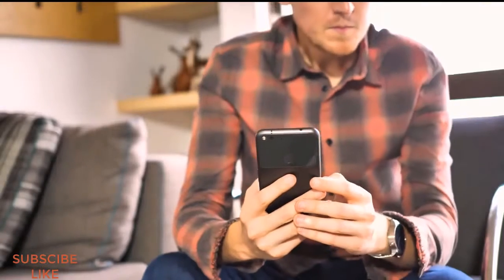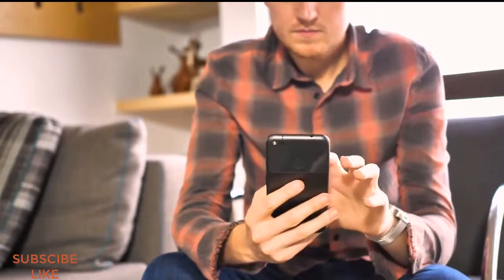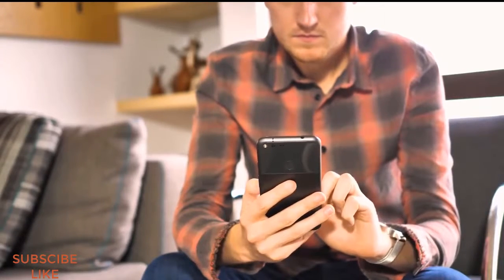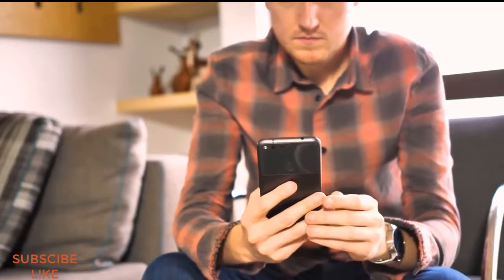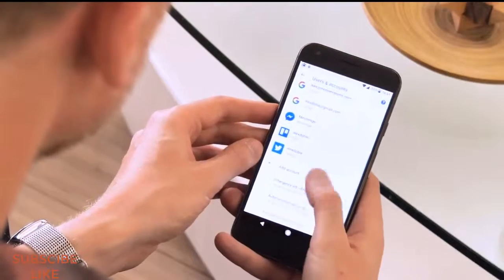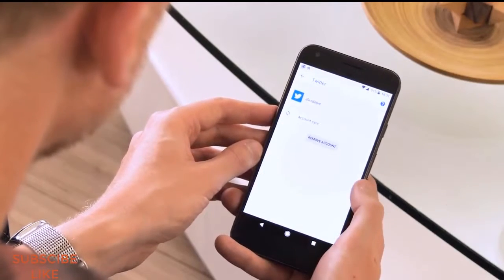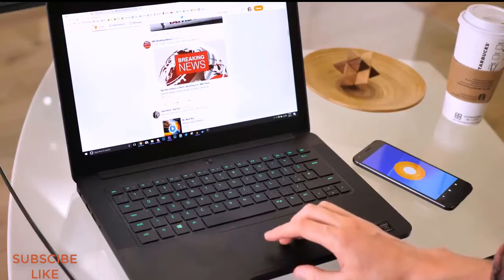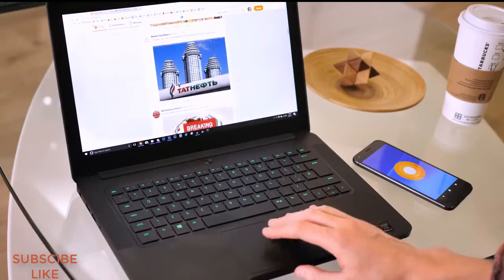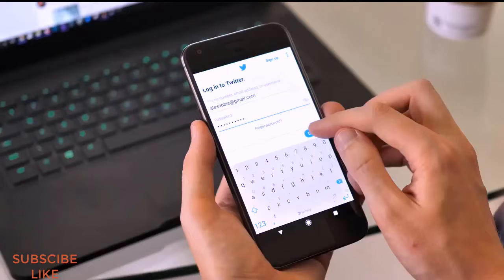Everyone hates typing passwords, especially on glass. The tedium of password entry has spawned an entire industry of password managers, but they still require a lot of frustrating copying and pasting. So in Oreo, Google has tackled the password pain point on two fronts. Firstly, autofill with Google can help you sign into your accounts on your phone using information already stored in your Google account. So if you've signed into Twitter on the web through Chrome, you can then pull in these details to sign into the app on your Android phone.